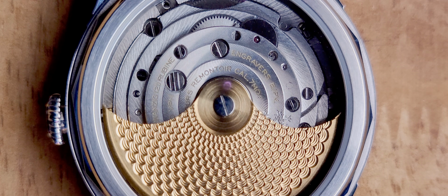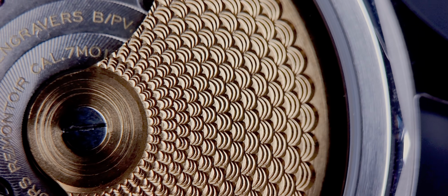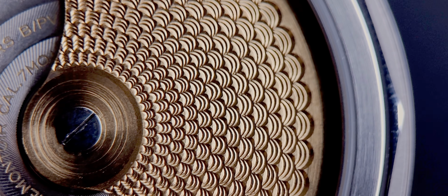The caseback also features a very pleasingly brushed circumference, which is honestly pretty refreshing, since so many other Chinese brands resort to etching brand and watch information that is sometimes untrue or irrelevant on the back of their watches. What makes it worse is that they always use that same bad font, just makes it look cheap to me.